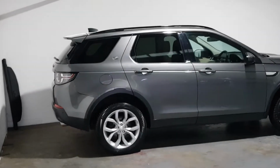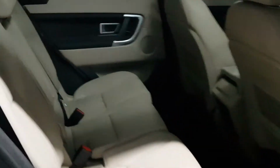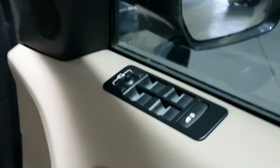7-seater, it's got the power folding boot, the keyless entry so you can get in and out of the car with the key in your pocket. Beautiful interior and this 7-seat option. The seats fold up and down very easily in the back. So see, it's got the passive entry. The 10-way adjustable electric seats and electric folding mirrors.